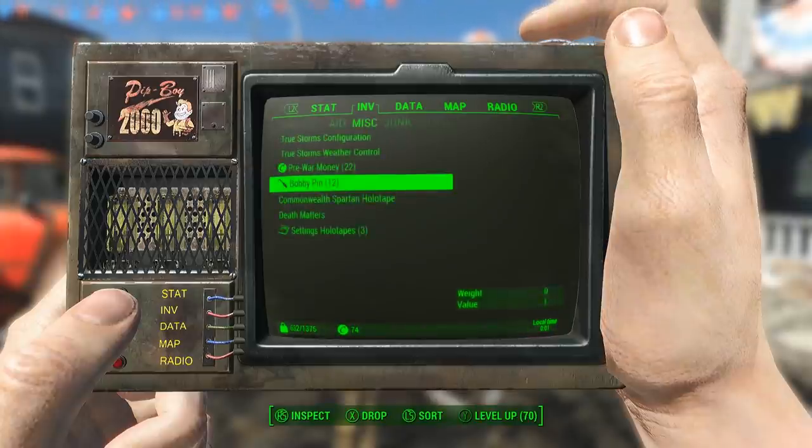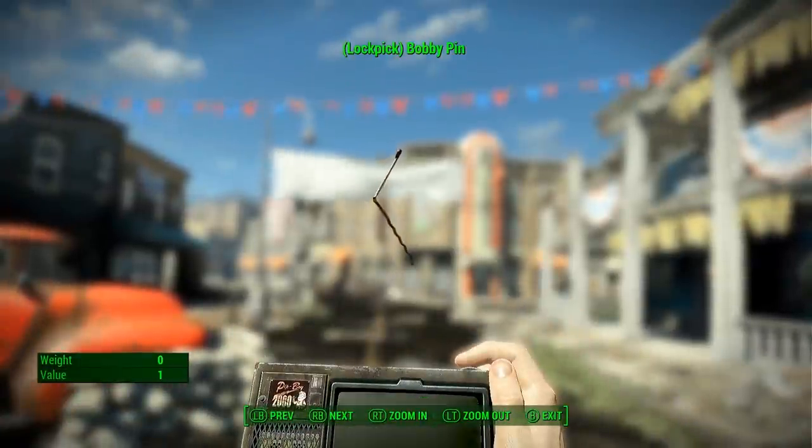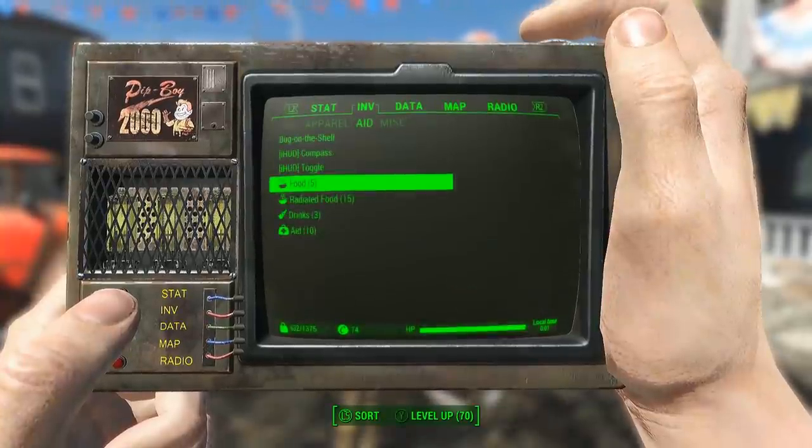I mean, there's definitely someone out there in the world that when asked why they left their husband, they'd say, because of the Pip-Boy in Fallout 4. It was too ugly. Our marriage just couldn't take it.